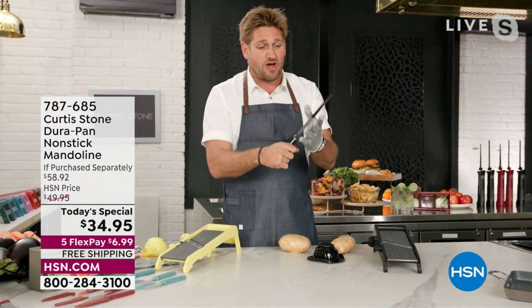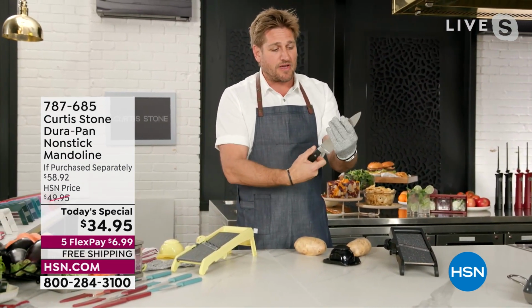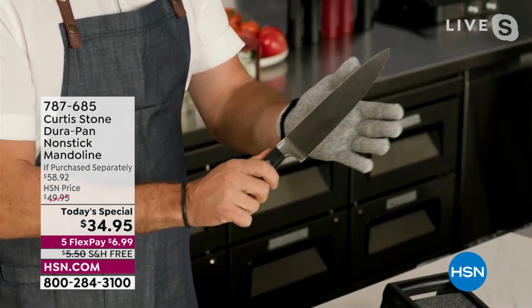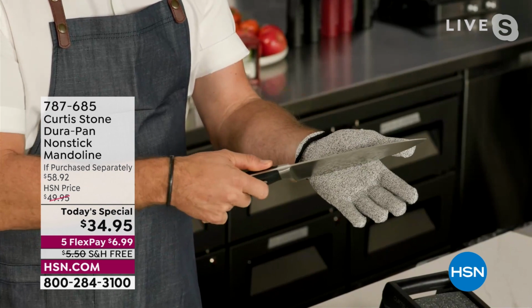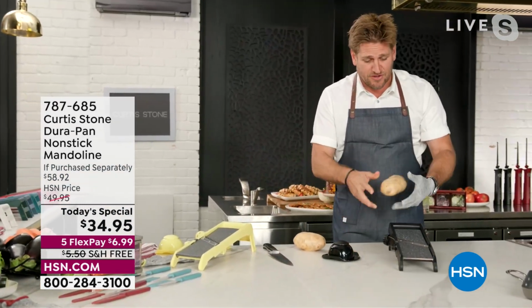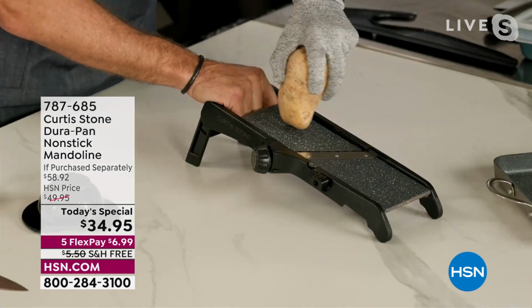Look, Shannon, a brand new knife, and look at what I'm doing. I'm cutting on my hand. You can put 5 pounds of pressure with a blade without cutting yourself, okay? So that cut-resistant glove is everything. Okay, let's see this in action, shall we?